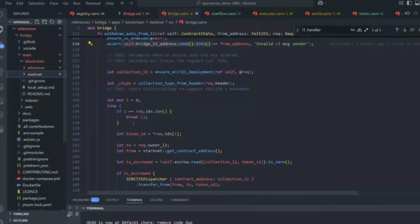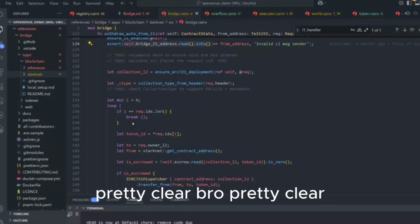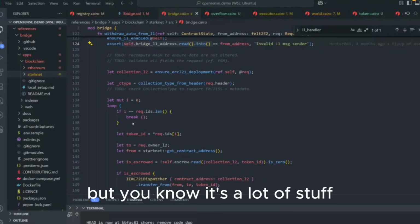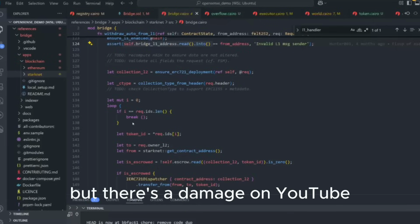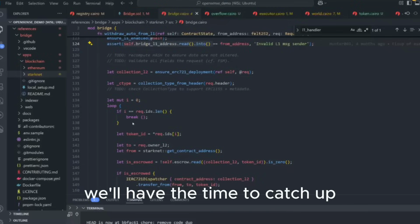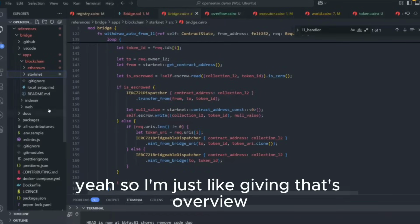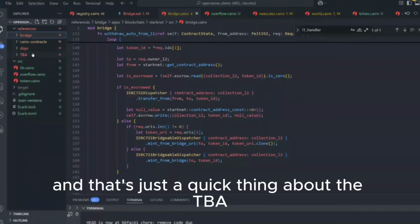Any questions here about the bridging? No, pretty clear. I know I'm fast, but it's a lot of stuff, and you could do a presentation just about the bridges. But on YouTube, people will see this several times, or will have the time to catch up. So I'm just giving that overview.